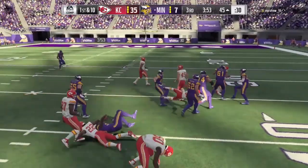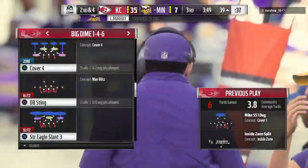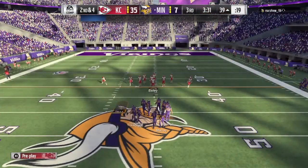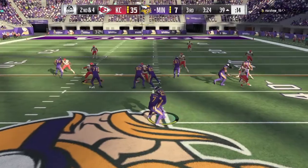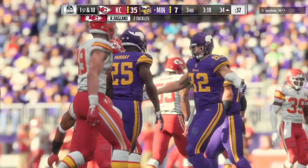He takes this for about 6 down inside the 40. Let's talk a little football 101 here, because one of the keys to advancing the ball downfield is success on first down. Huge difference, as we know, between 2nd and 4 and 2nd and 8 or 9. 10th carry of the game now, Murray. And it moves the chains.